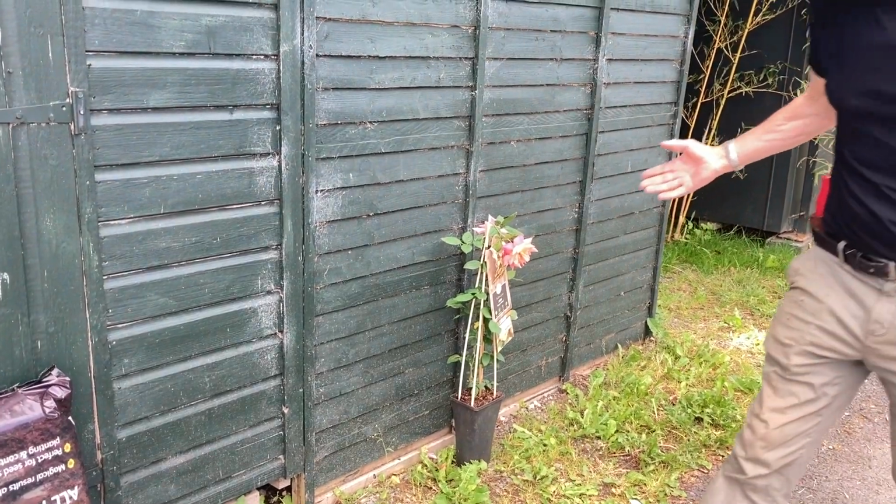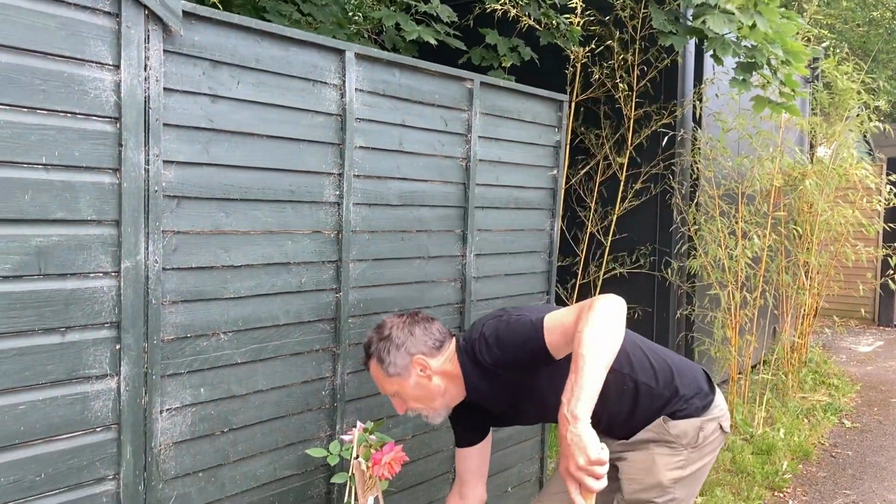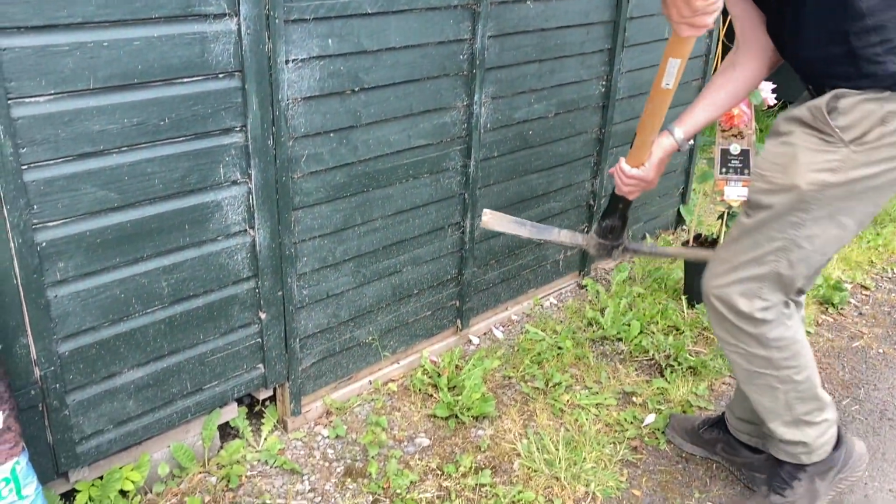And if you notice, a lot of orangey roses fade to pink. We won't hold that against them. We plant it there.